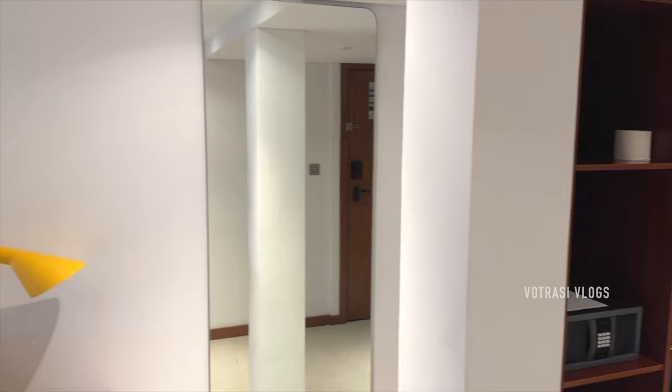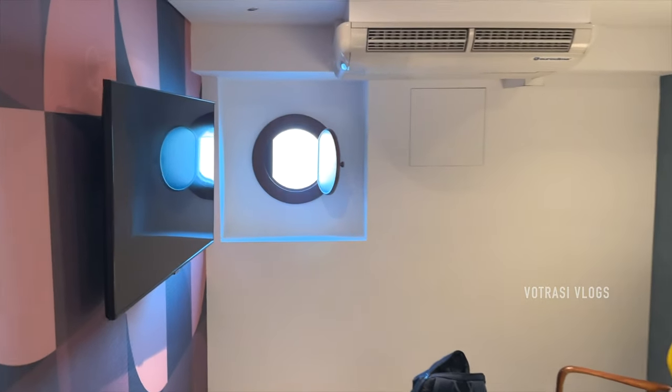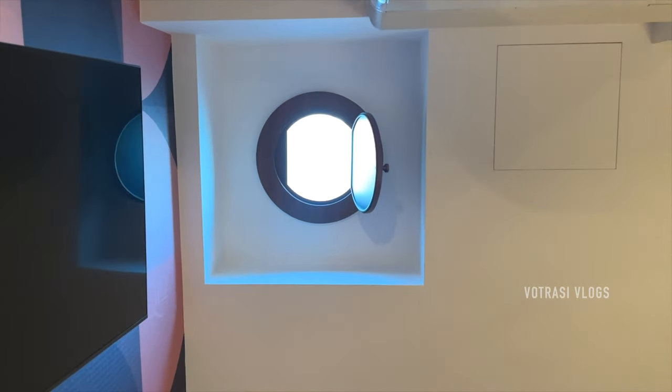This is inside the room where I am staying right now. So I'll show you the ocean view, how it will look from here.